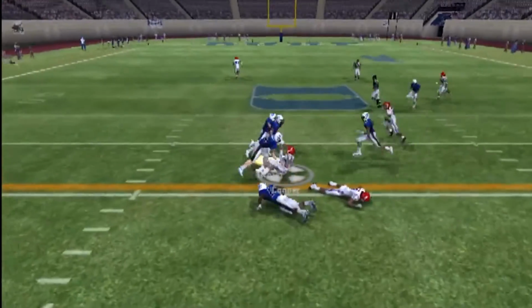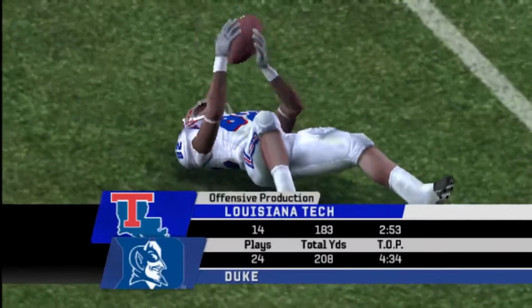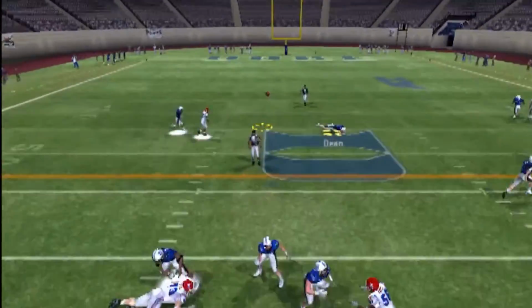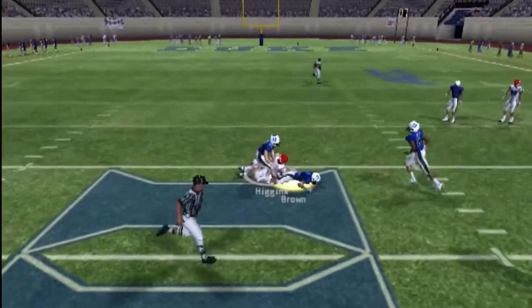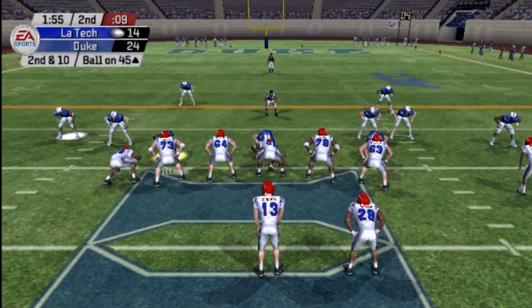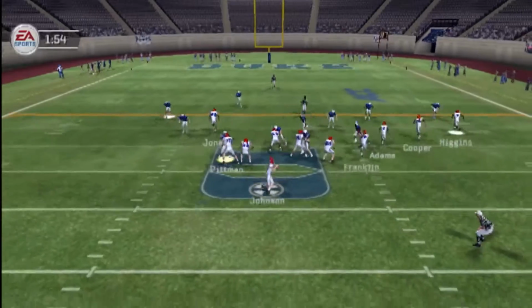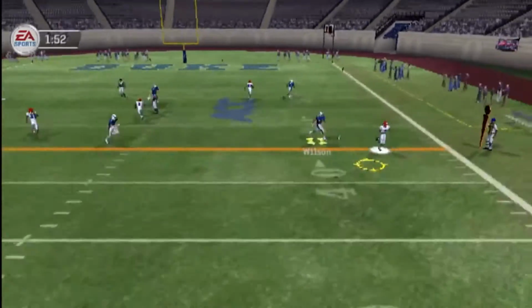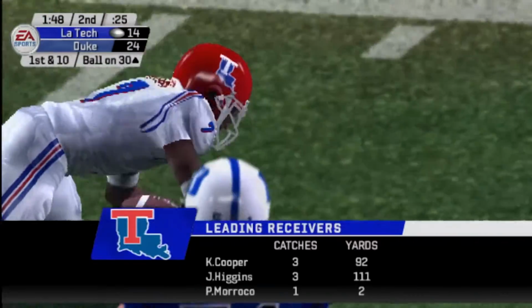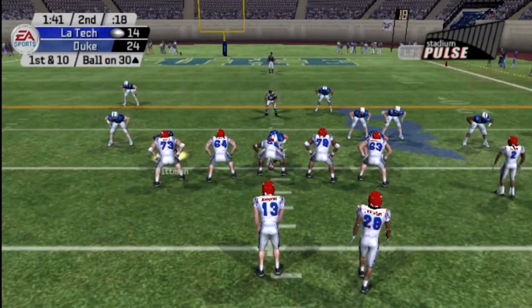Louisiana Tech looking to answer. We'll find Cooper across the middle for an 11-yard gain and a first down. They're starting to take the play clock down there. They're going to pass across the middle. Higgins is going to catch that for a first down. He's already at 96 yards receiving today, too. 2nd and 10 upcoming for Louisiana Tech. Johnson is going to find Higgins for a 3rd catch. He's going to whoopty-whop us there for 14 yards and a first down.